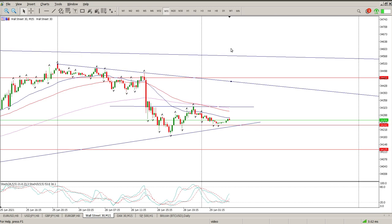Just keep our stops really tight, and my advice when you're trading against the trend like this, keep a really small position. You will be short, but take a third of your normal position size, or even a tenth of your normal position size, just because you are scalping against the bigger trend. So if you do lose, it's not the end of the world.